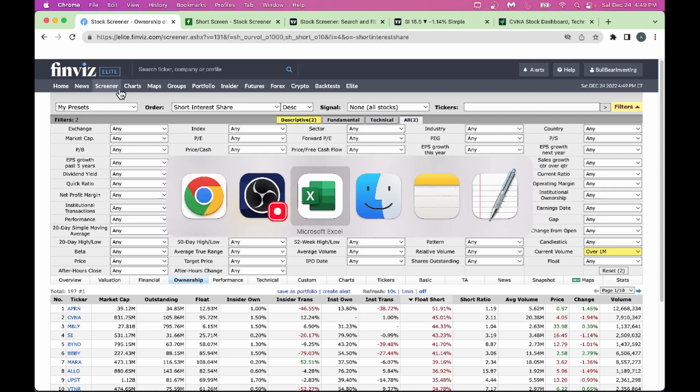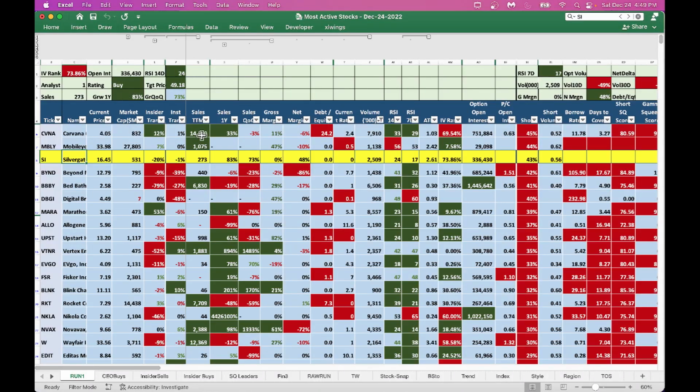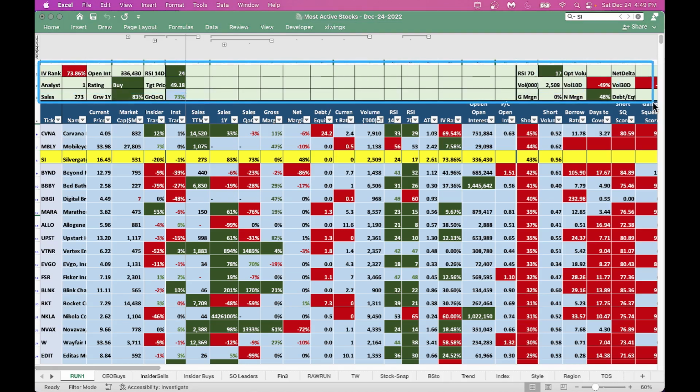Look, we've got an Excel spreadsheet here. What I've done is, in the upper section here, this is just a summary. It shows you some data for each row. As I change the row, it provides the data for that row. For example, right now I'm in Silvergate, and it provides the relevant information for Silvergate.